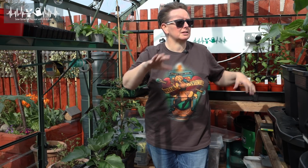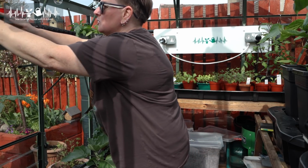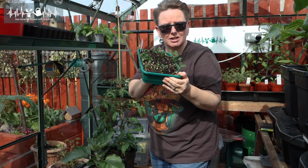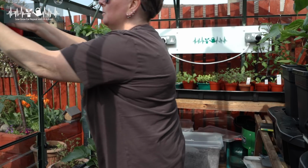So we've got a lot coming on in here, and again it's that succession sowing thing I'm trying. These are all replacements for other plants. For instance, these pea shoots are replacing the last 2 trays of pea shoots because we've eaten them all. So this is the next lot that are already coming on.